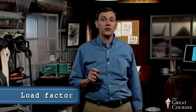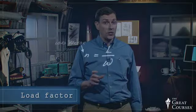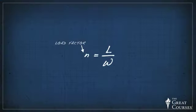Now, let's consider the second key physical limitation to an aircraft's turn performance: the maximum load carrying capacity of the aircraft structure. We discussed aircraft structures at length in Lecture 9. A helpful tool to describe the magnitude of the structural loading is termed the load factor, which is simply the ratio of lift to weight.